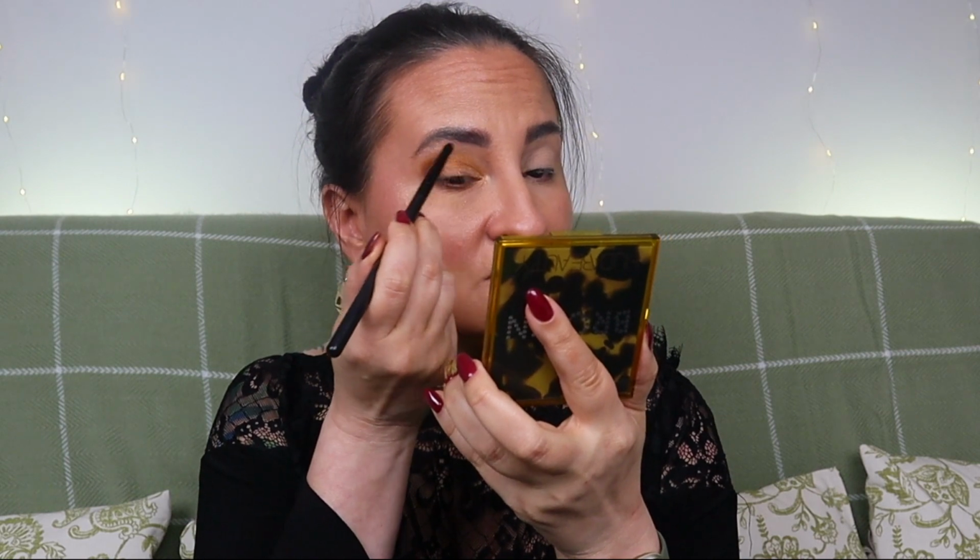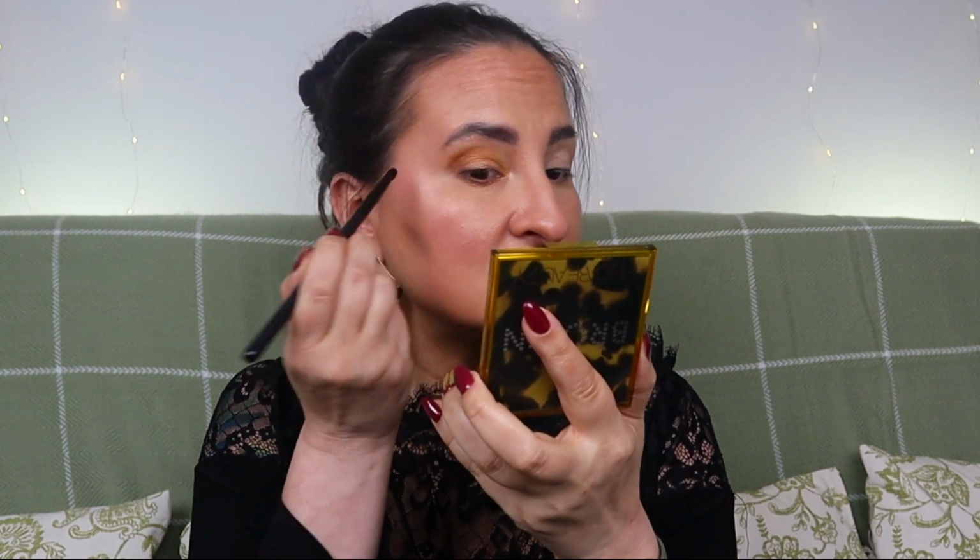And then I'm just going to apply a little bit of this marble kind of eyeshadow over here on my brow bone, just to see. Okay, this one is very sheer, but at the same time, it's going to be perfect for your brow bone, because it does not really give that much coverage. So where's my blending brush? I'm just going to blend it here. And yeah, I'm actually really happy with that look.